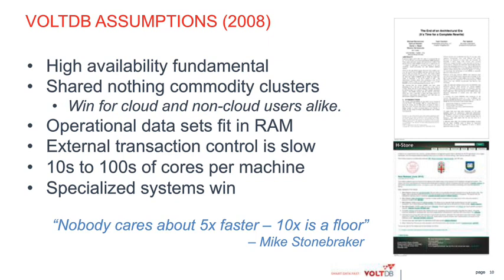When they looked at the OLTP space, really the last kind of bastion of the traditional database vendors, they asked themselves, what's changed since 1970? And the answer is that a lot has changed. One, these database applications now fit in memory. When legacy databases, traditional row store databases were designed, that certainly was not the case. Secondly, these modern transaction processing applications are absolutely driven by middleware and by applications.